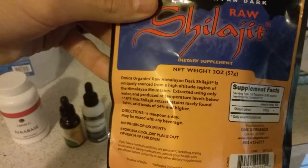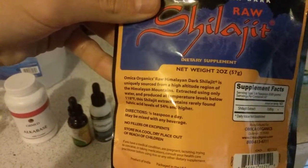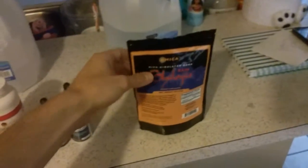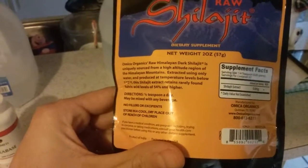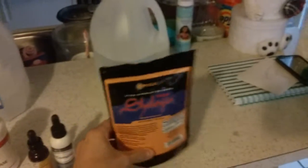This is volcanic fulvic acid that was compressed, and it contains, I think, over 130 different minerals. Very powerful supplement that really can boost up the energy in the morning.